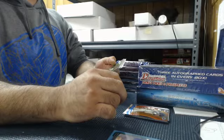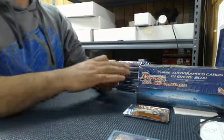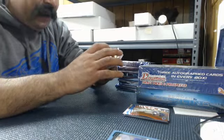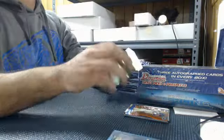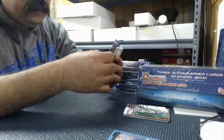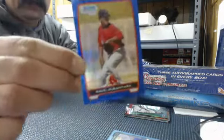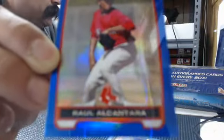That box absolutely just got him in there. The people keep asking me for 12, they don't want 13. Dang, it is pouring outside. It is pouring. Tim Lincecum, Bowman's best. You can hear the rain pouring on the roof. And 67 of 250, Raul Alcantara for the Red Sox.